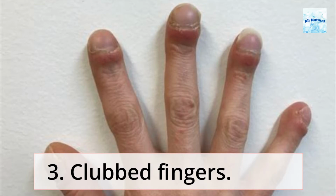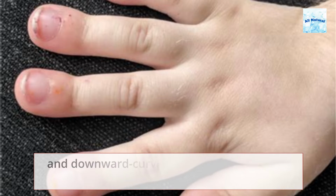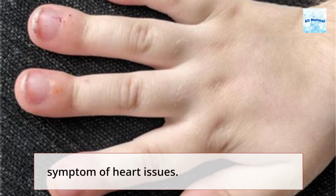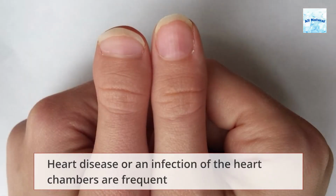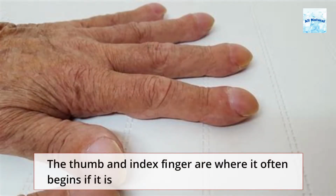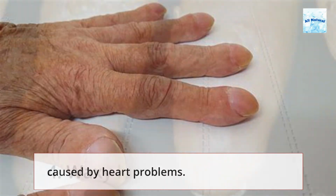3. Clubbed fingers. If you have clubbing, a disorder marked by swollen fingertips and downward curving fingernails, your fingers may also be a symptom of heart issues. Heart disease or an infection of the heart chambers are frequent causes of clubbing. The thumb and index finger are where it often begins if it is caused by heart problems.